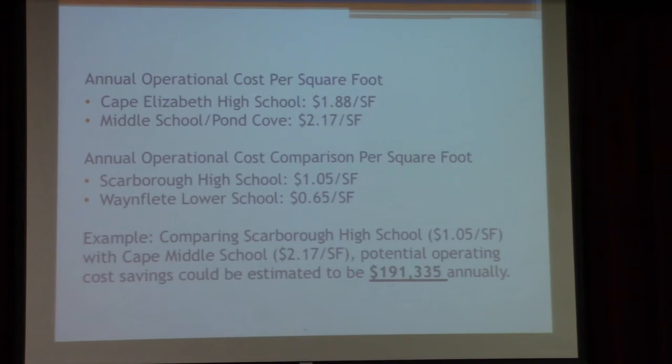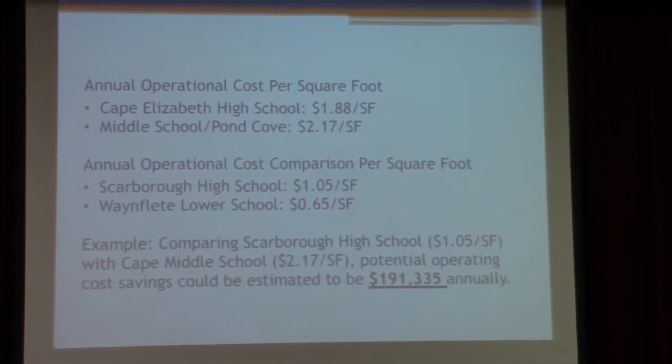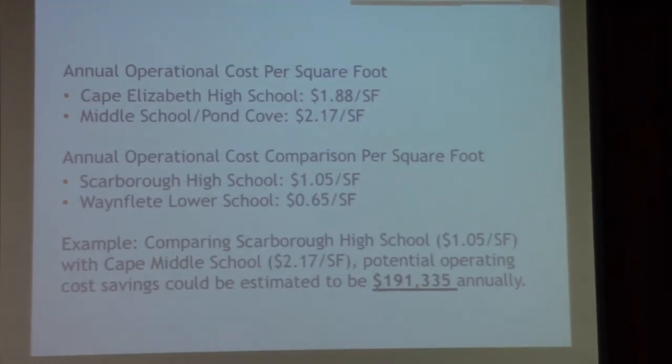I'm going to use the example of the Scarborough High School with the middle school, because it's a little more accurate, the pool's not involved. So if you took the $1.05 per square foot and subtracted it from the $2.17 per square foot, we were looking at a savings difference of $191,000 just in that change alone.